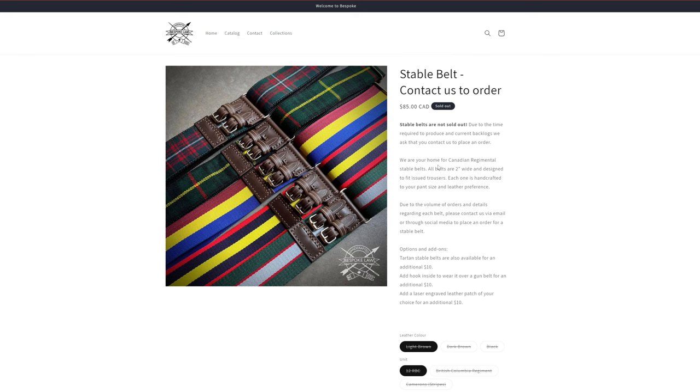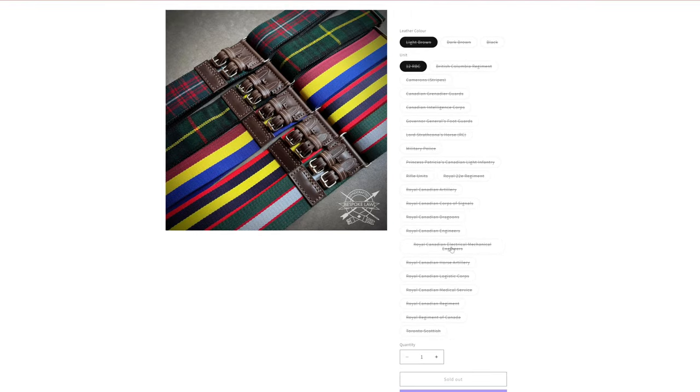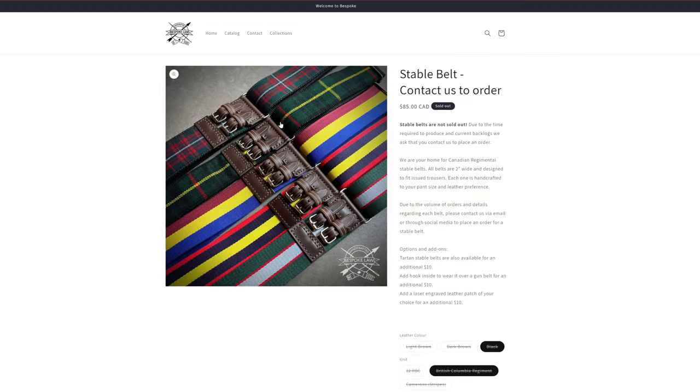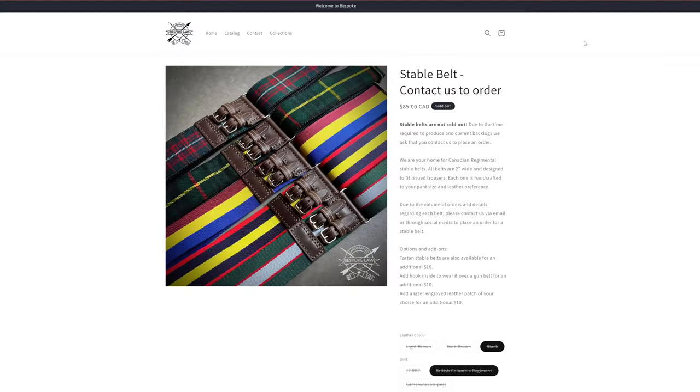And for me, I personally love the fact that there's quality and pride that goes into these products, especially as it's veteran owned, really cool. But lots of different options, right? I mean, look at all the different regiments and colors you have, dark brown, black, really nice. And just look at that. Just really good quality products.